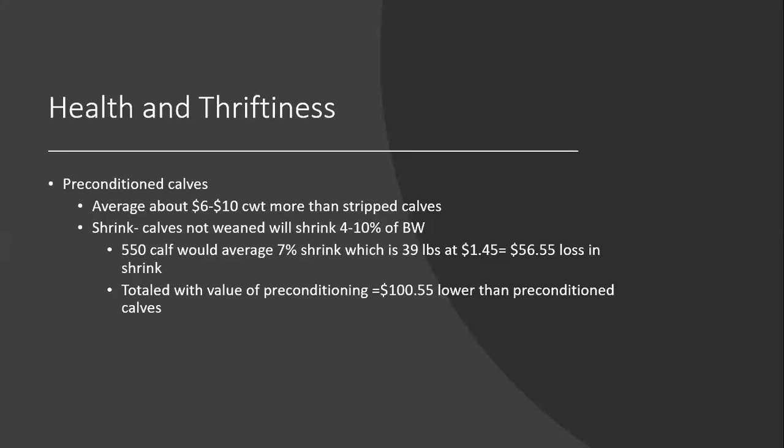After they leave us, they're going to a stocker operator, or some of them, depending on the weight, may be moving right on to the feedlot. So if we can do that as a cow-calf producer, that's more value that the next person in line, whether it be the stocker operator or the feedlot operator, can give, because we have taken risk out of the equation for them. The time frame you're looking at on this is a minimum of about 45 days. Sometimes you'll read that more so in the industry, they're moving towards a 60-day preconditioning period.